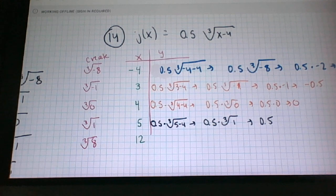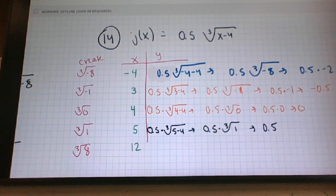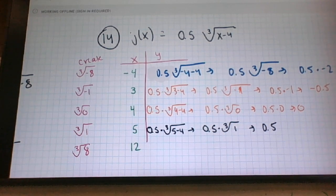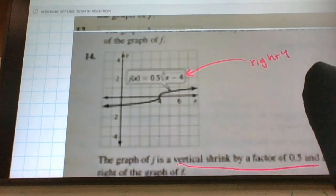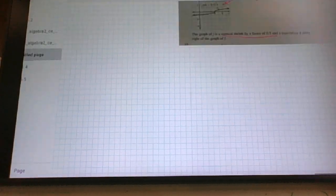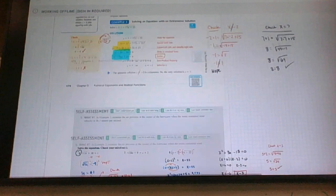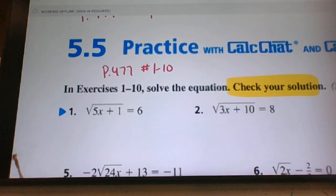All right, here's the table for 14. And here's the picture for 14, right? Any questions on the tables or the graphs? All right, you guys, you are gonna like today's problems more than graphing, so get into it.